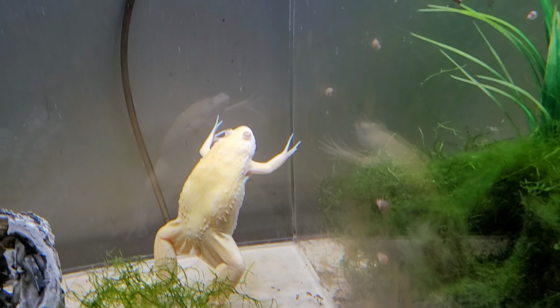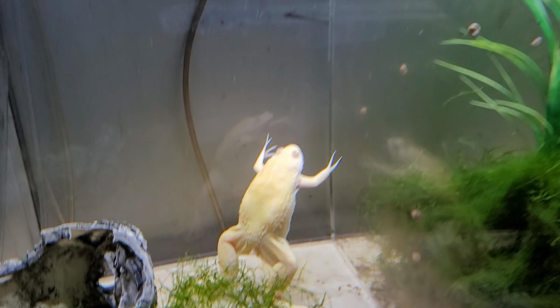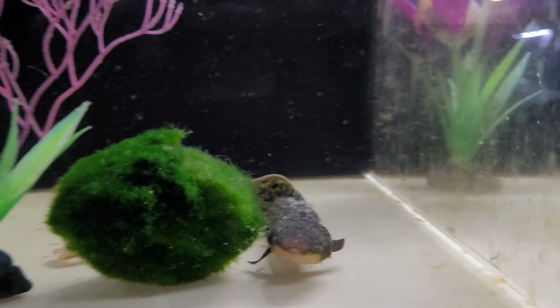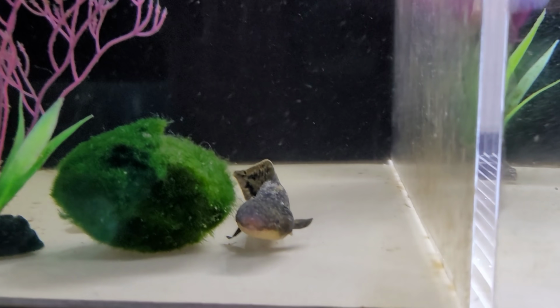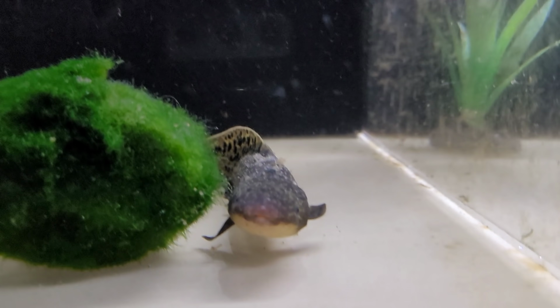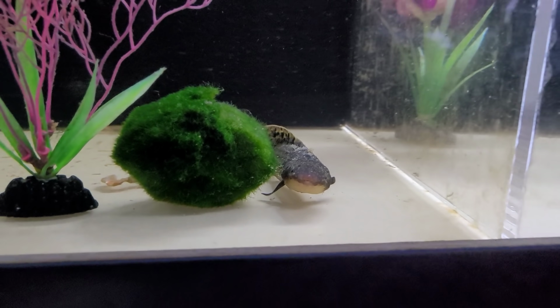But he's definitely cool. Might try and put him in with Larry the Lobster. I don't know yet. I'll have to do some research on that to even see if they're compatible, but that would be pretty neat. I just wanted to give you guys a little check-in on this guy because I thought his growth rate and the amount he's grown in, what, 5 days I've been gone, is just insane.